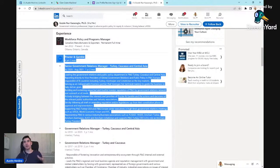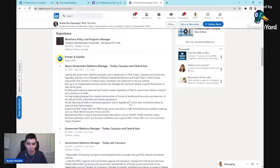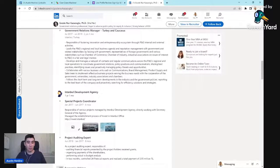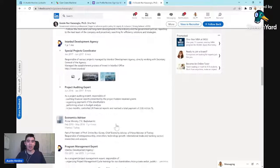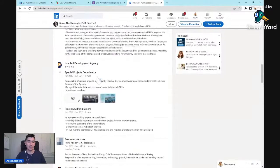And why this is helpful is because you mentioned that you're in the job search. And so every single word that you add here is a chance for your profile to get seen by more people. And then add more pictures, just like you do right here. This looks amazing. So I would continue to add this.